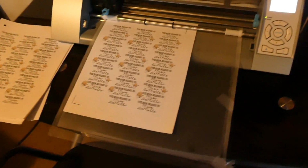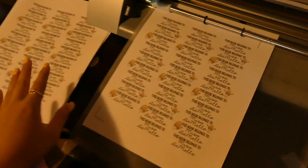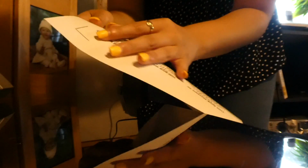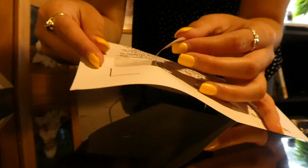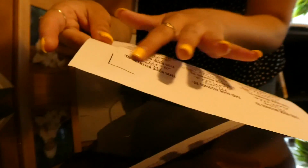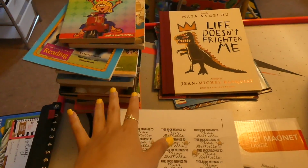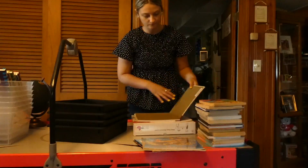Okay, so this page is all done. I'm going to switch out to the next one and just keep doing that. When you make sure that it's a light cut, you will be able to take the whole page out and it stays as one page, and you can just peel off the stickers. So it's very nice. So while the other sheets are cutting, I'm going to start putting these labels in the books that aren't labeled yet. Honestly, I think it's just this stack that has to be labeled right now, which is good.